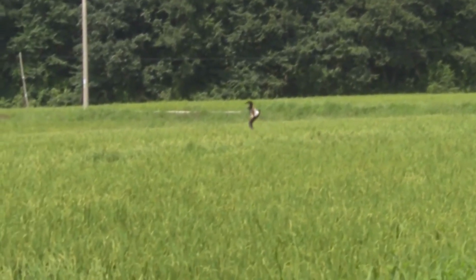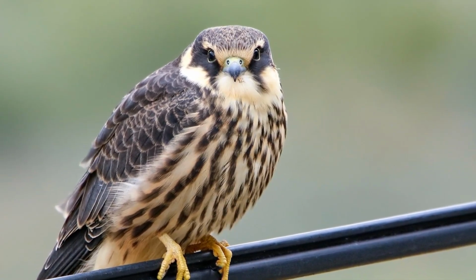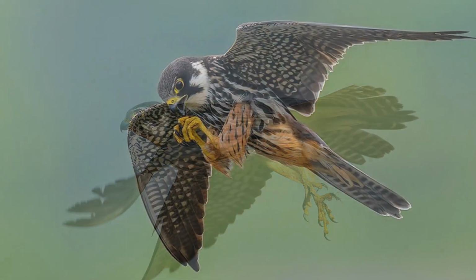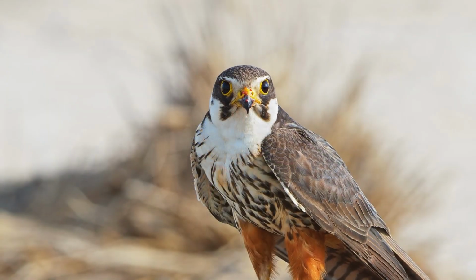Eurasian hobbies are long-distance migrants. They fly between their breeding and wintering grounds for thousands of kilometers. Eurasian hobbies are famous for their unparalleled speed and nimbleness in their flight. They can go up to 99 miles per hour when they snatch small birds and dragonflies out of the air.